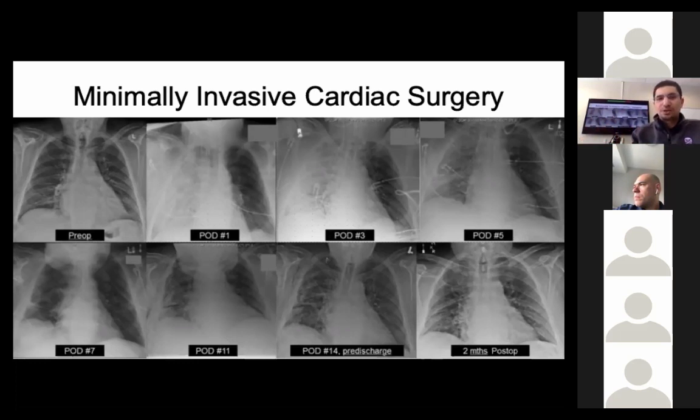So on post-op day 1, you see here that the pulmonary edema is pretty unilateral. And this, as I said, is related to being on pump, having mitral valve pathology, and one-lung ventilation likely. And then they start to get better, usually with time. Post-op day 3, post-op day 5, they start to get better. It usually resolves, but it's a unique complication that you may see with minimally invasive mitral surgery.